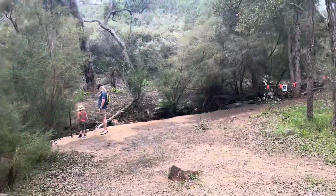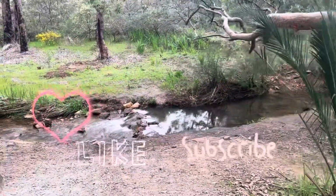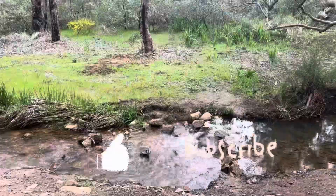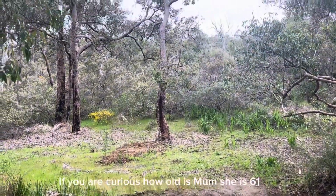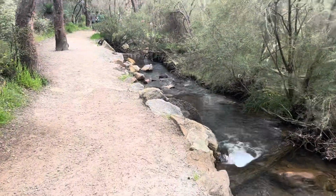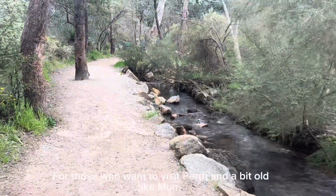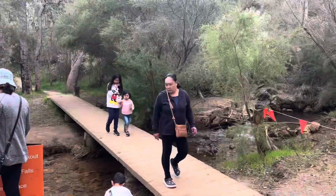So mga kabaks, this is not only a fun day to begin with, but it's also a form of exercise and exposes your kids to be closer to nature. Sa mga curious kung ilang taon na si mother, ay 61 years old na and still able to do this small hike. So sa mga nagbabalak na magbakasyon sa Perth na medyo may edad na, don't worry because this is a friendly walk.